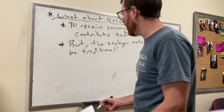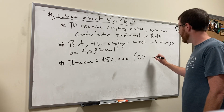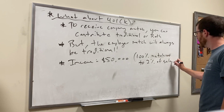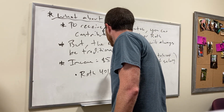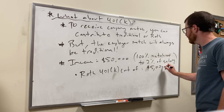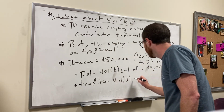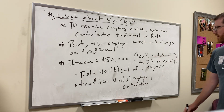Just to be clear how this would work, let's say your income is $50,000 and you've got a 100% match up to 2% of salary. A typical but maybe not so good match. Then what this would mean is if you did a Roth 401k contribution of, let's say, $5,000, that's 10% of that income. So if you put $5,000 into your Roth 401k, you would also end up with a traditional 401k contribution from your employer of, in this case, the full match, which would be $1,000.